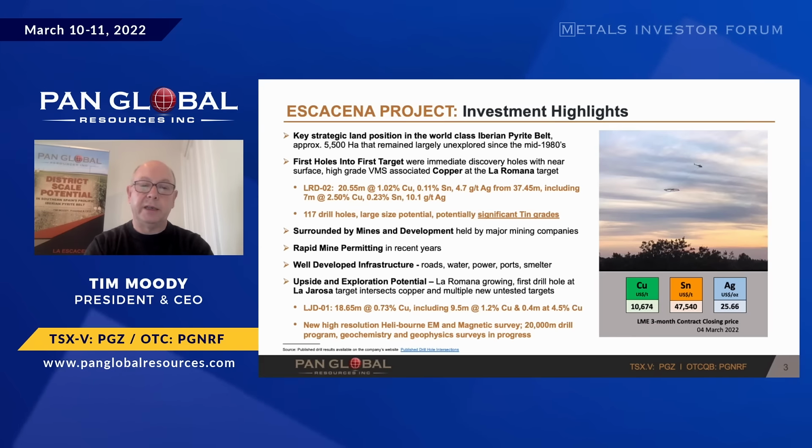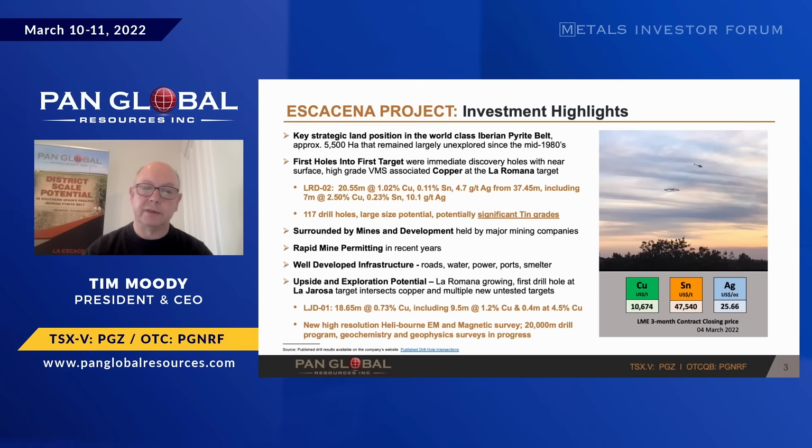In addition, we've got a very active exploration program throughout the area. Just completed a big high resolution electromagnetic and magnetic survey. We've got a 20,000 metre drill program underway. We've got various other surveys underway as well, geochemistry and geophysics. So we're hopefully lining up a number of targets that will set the drill rigs loose on come the second quarter this year.